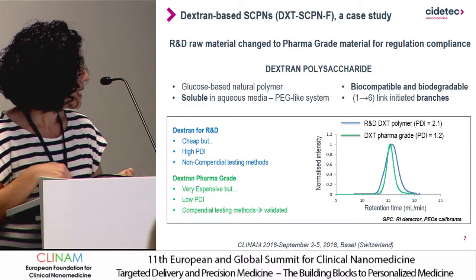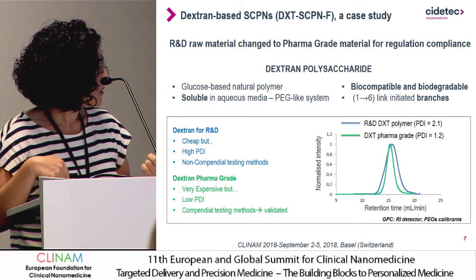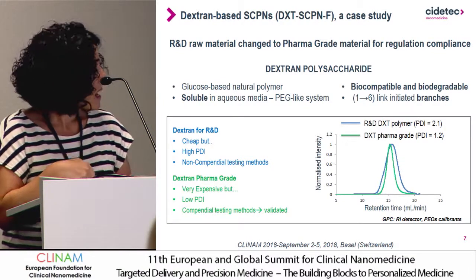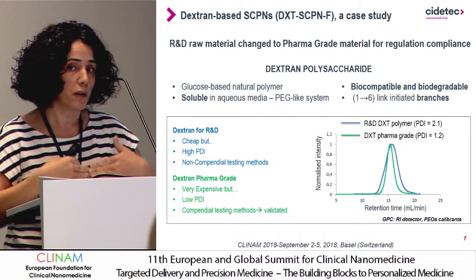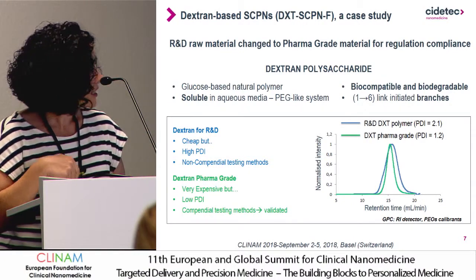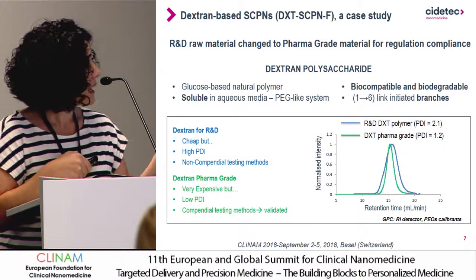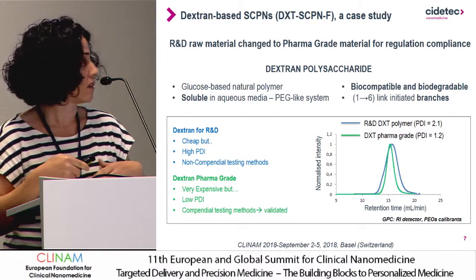Pharma-grade dextran is more expensive, of course, but they use compendial testing methods to check the quality. And they are already validated, so you are assuring the quality of the raw material. In addition, it is much less polydisperse. And that helped us to better control the size of our final particles.